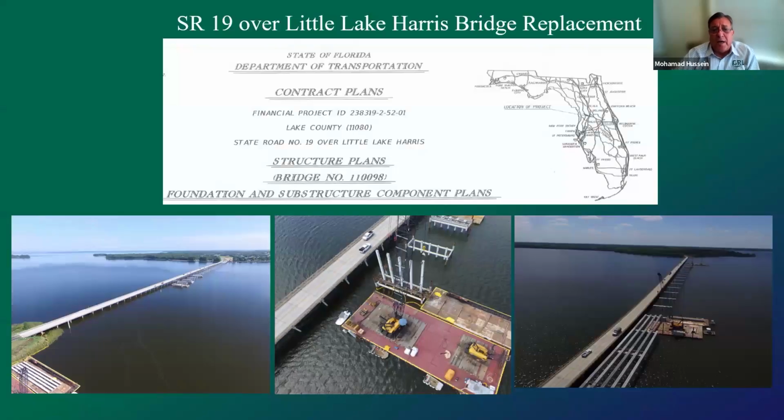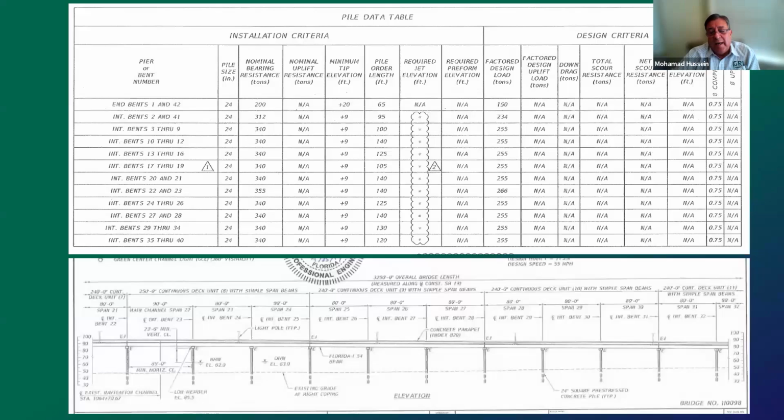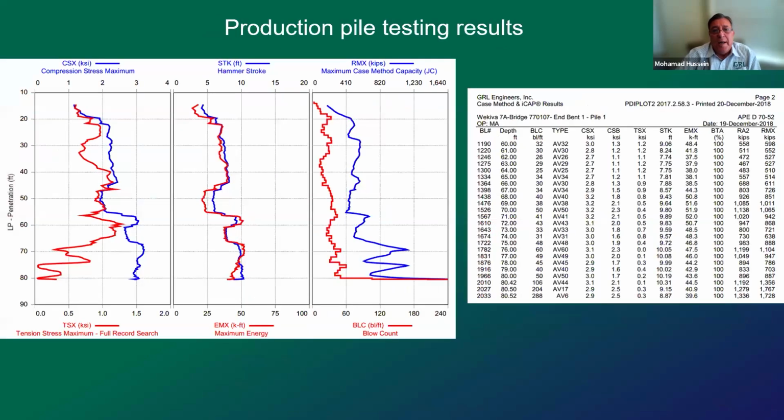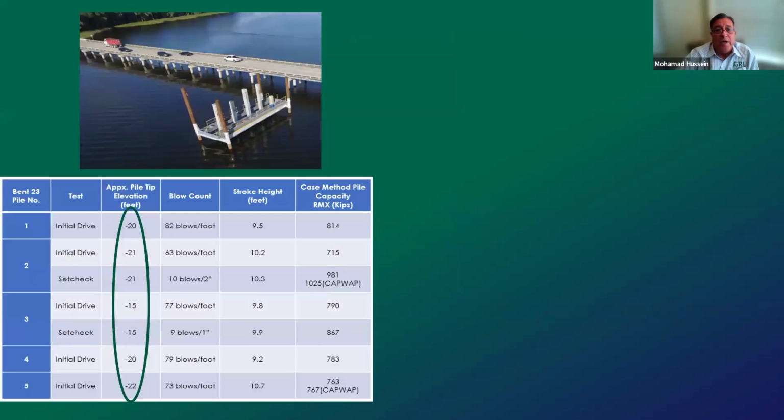This is such a project that was recently finished for a bridge where the design build team decided to employ both. It's a long bridge, 3,300 feet, consisting of 42 bents of piles, each bent having 5 piles in it. They drove initially 12 probe piles around the alignment of the bridge with dynamic testing, used the results to design the foundation, and then dynamically tested 100% of the pile foundation for the project.